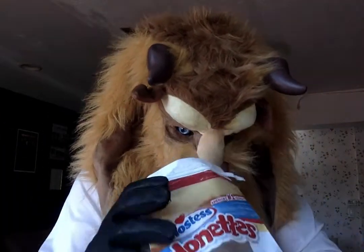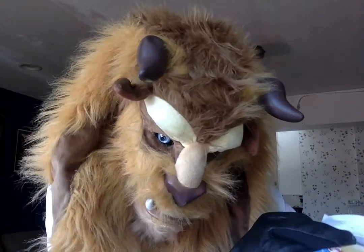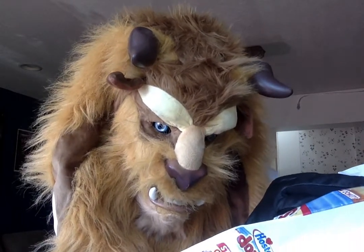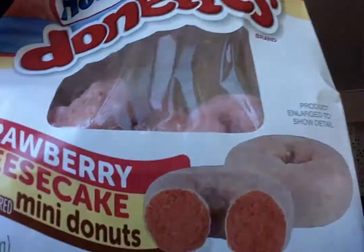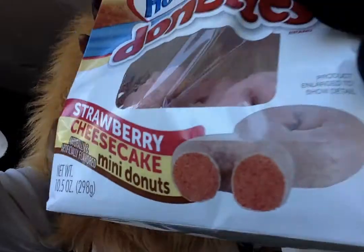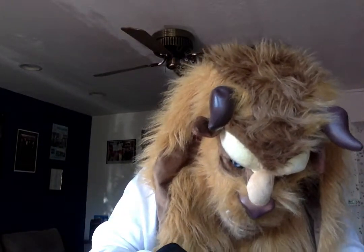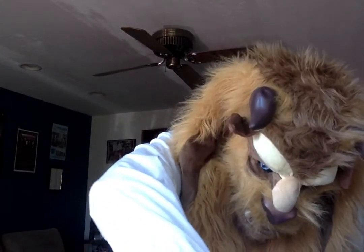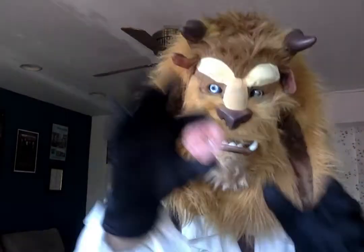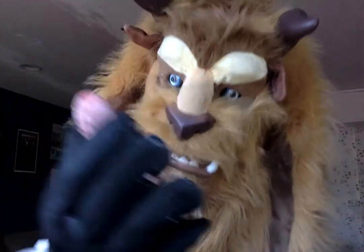Donuts look pretty pink. The package, it doesn't really look like the photo on the package. I know that they said that it was enlarged for greater detail, but it really doesn't look like that at all. Let's take it out of the package and see. Scrutinize this just slightly further, shall we? Alright. There we go, here's a mini donut in all of its mini donut glory.